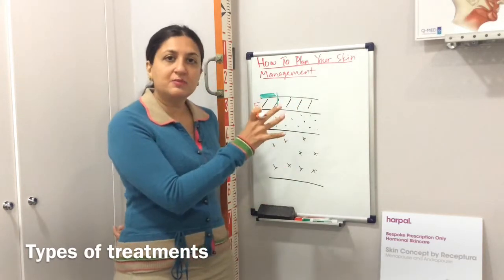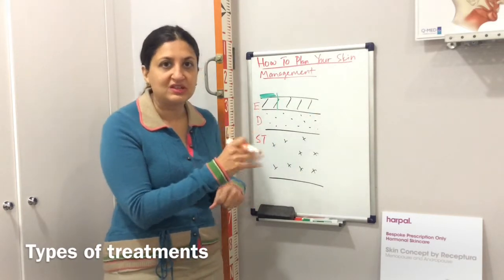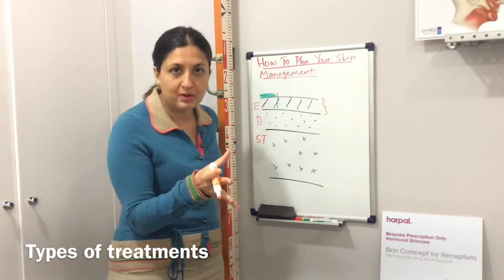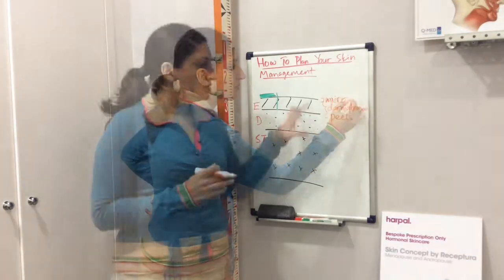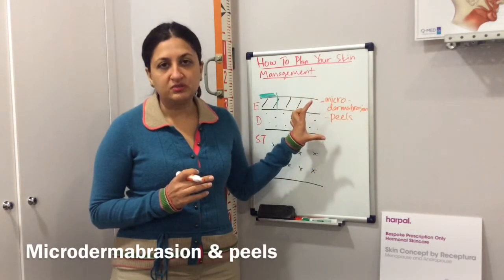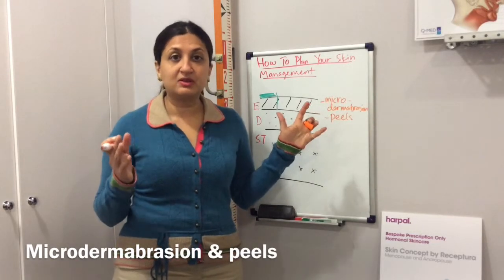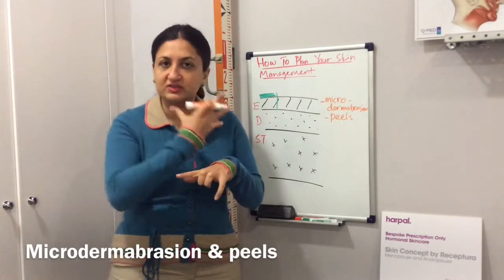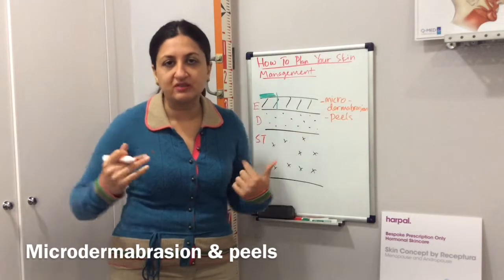So if you think about your epidermis, which is the topmost layer, this is where all the shedding happens. Within this layer, this is where treatments like microdermabrasion and chemical peels come in. This is where microdermabrasion and peels really make a difference. My personal preference is for peels. It sounds scarier, but the reason it's so nice is that it takes away quite an even layer of the skin on top, mostly dead skin, allowing the skin underneath to regenerate a lot better.